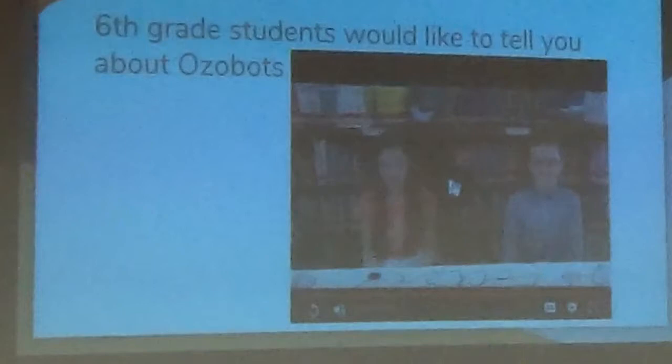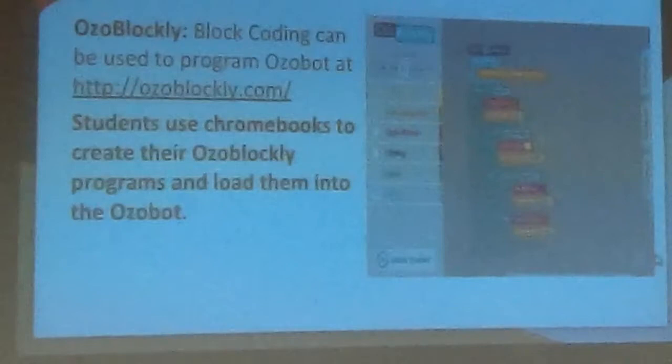So they have a lot of fun doing this, and they graduate from the color codes to the block programming language. Okay. That's just an example of the block programming language.